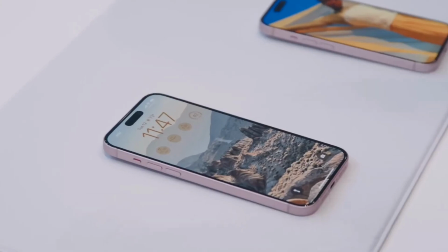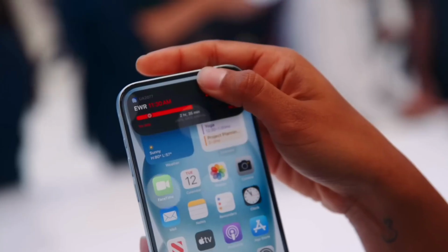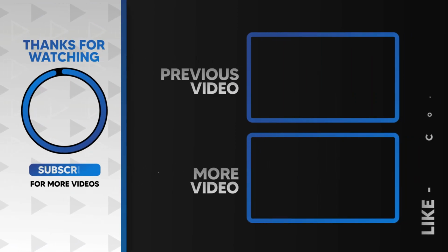To sum it up, Boost Mobile is serving up some seriously sweet deals for the iPhone 16 lineup. Whether you want a free year of service or a chance to score the latest iPhone every year, they've got you covered.